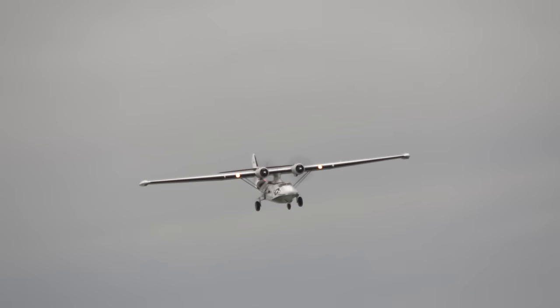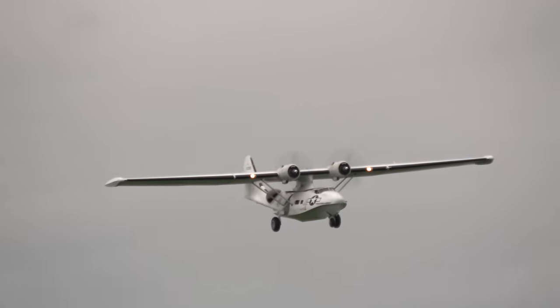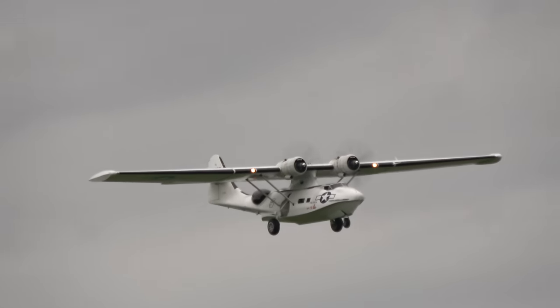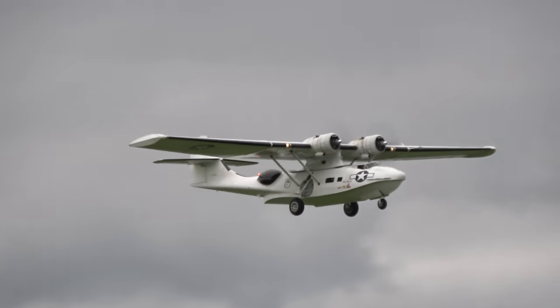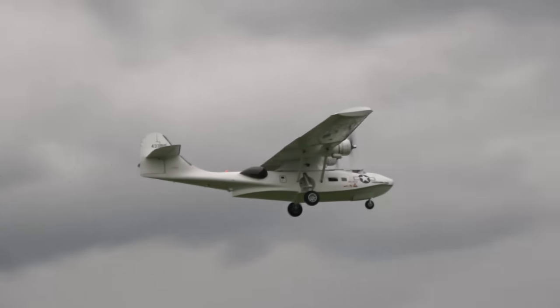Now, the Catalina, with its landing gear down this time, demonstrating its amphibious qualities, as it raises the landing gear, just keep an eye on how long it takes those wheel mechanisms to lock themselves back into the side of the fuselage. It's an immense piece of mechanical engineering.